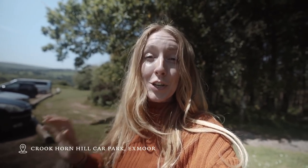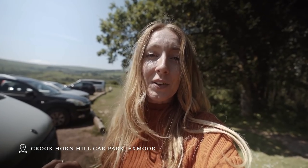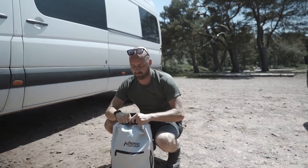This car park is huge and the views are absolutely amazing. I'm pretty sure this is a park for night, but the signal here is zero, so unfortunately we can't stay, but it is absolutely stunning. There's loads of walks that come off from here, which is why we've come here today. Hopefully go and explore some of them.